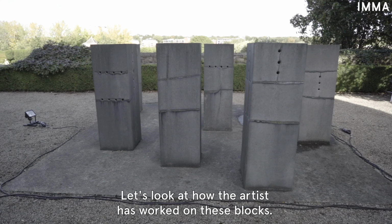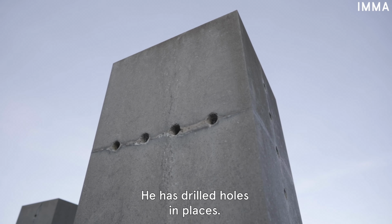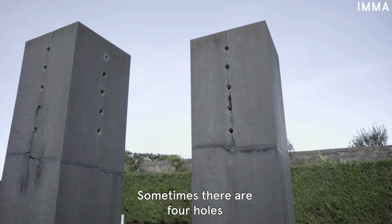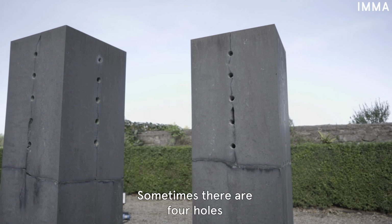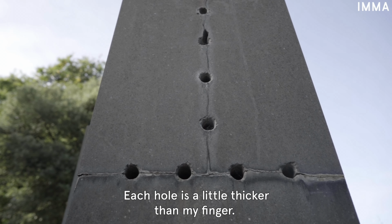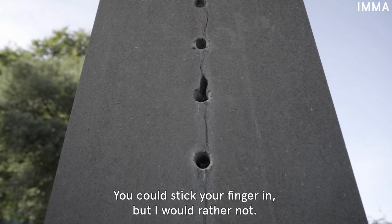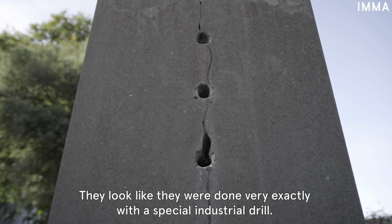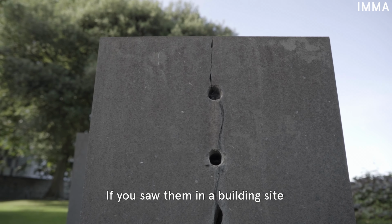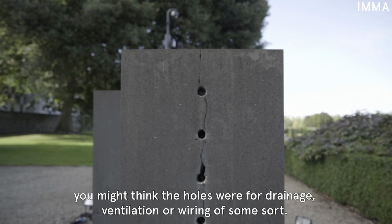Let's look at how the artist has worked on these blocks. He has drilled holes in places. The holes are very regular, exactly the same distance between them. Sometimes there are 4 holes, and here there are 5 holes. Each hole is a little thicker than my finger. You could stick your finger in, but I would rather not. They look like they were done very exactly with a special industrial drill. If you saw them in a building site, you might think the holes were for drainage, ventilation, or wiring of some sort.